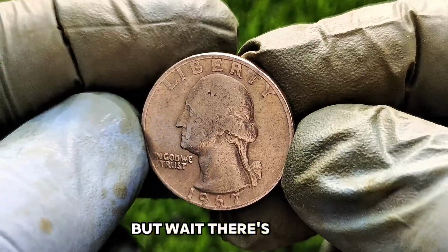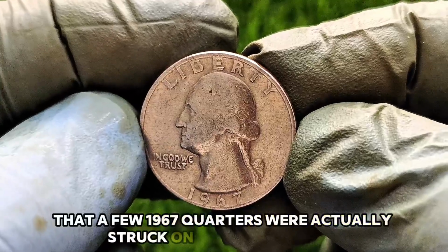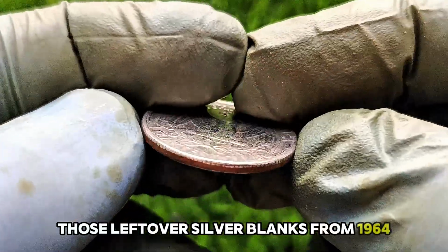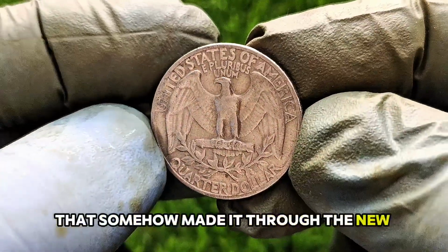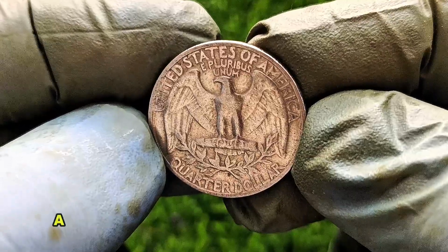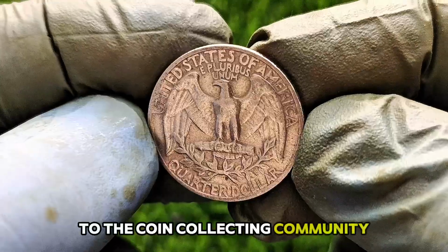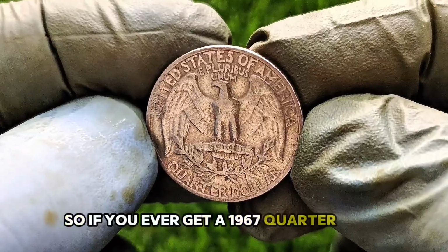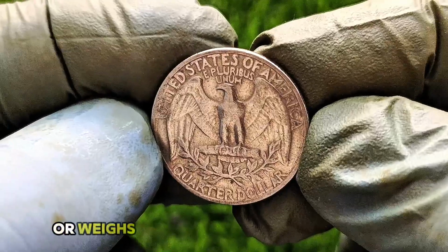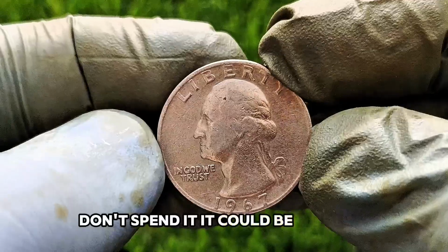But wait, there's more. There's a rumor that a few 1967 quarters were actually struck on silver planchets, those leftover silver blanks from 1964 that somehow made it through the new process. While these are ultra-rare and not officially confirmed, a few examples have popped up and sent shockwaves through the coin collecting community. So if you ever get a 1967 quarter that sounds a little different, more of a high-pitched ring when dropped, or weighs slightly more than 5.67 grams, don't spend it. It could be worth a fortune.